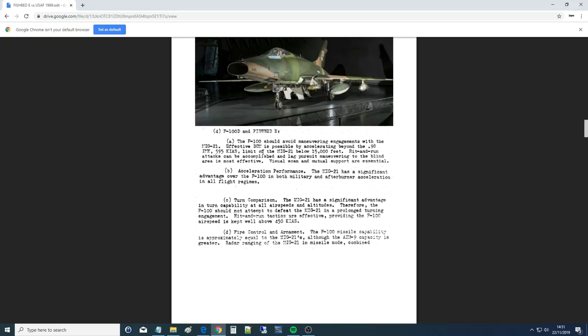Now, it says do hit and run. My only complaint about that is that this is a much slower aircraft than the MiG-21, so I'm surprised that's a thing, but I guess they know what they're talking about. Acceleration performance. The MiG-21 has a significant advantage over the F-100. That's not really going to surprise anyone, in both military and afterburner acceleration in all fighter regimes. So it's just much faster than this. Pretty much what we expect.